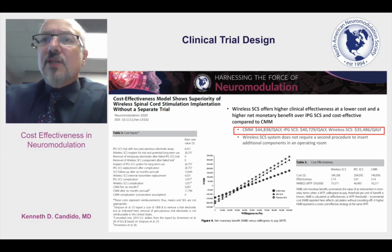In the patients who were managed conventionally medically, the average cost was about $44,000 and change for quality adjusted life years. When the implantable pulse generator spinal cord stimulator was used in a 2-phase procedure, including trial and permanent implant, the cost was about $40,700 per quality adjusted life year. But when the wireless device was used and went to permanent implant immediately without the requirement for a trial, the cost was about $35,500 per quality adjusted life year.